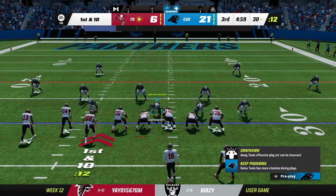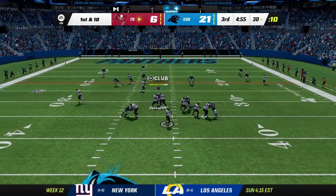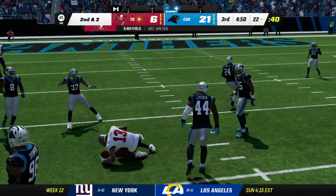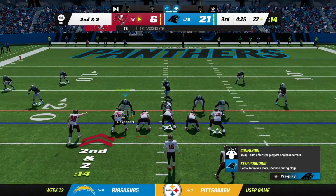So how about this for a change in field position? From inside the 10, here's first down on the other side of the field. Meanwhile, Mayfield's throw taken in by Evans here. And he'll be taken down at about the 22-yard line.